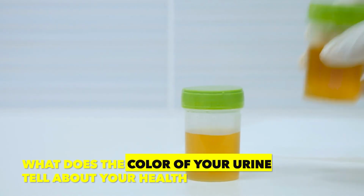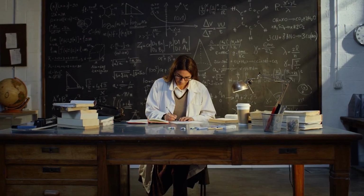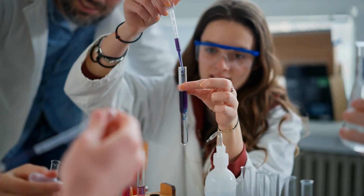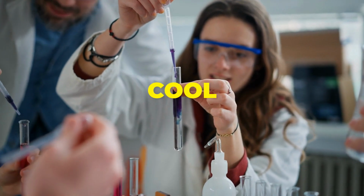What does the color of your urine tell about your health? If you ever liked science as a subject, you'd remember the little experiments that we all used to do that made us believe in the fact that science is really cool.